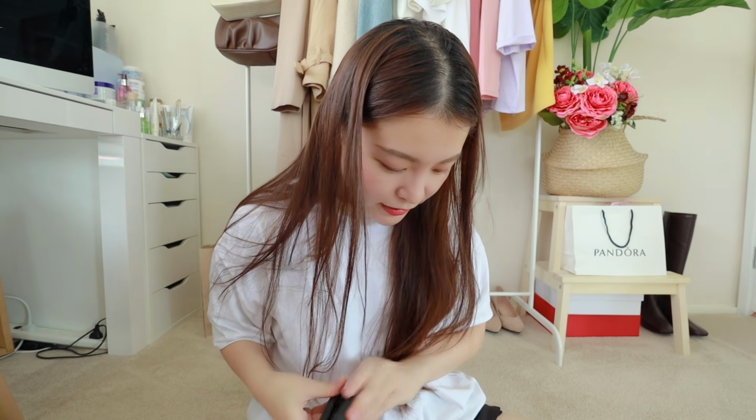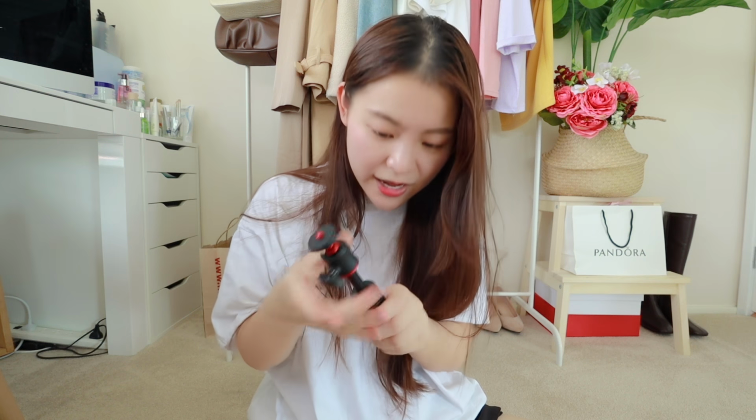It's meant to be able to extend, but let me see how this works. Okay. There we go. So it has an extendable arm and you can push it back in to keep it compact like this. It's a bit smaller than I wanted actually. I guess this will do too. Just a bit smaller than I expected. Final thing is this lens. Oh my god. Wow.